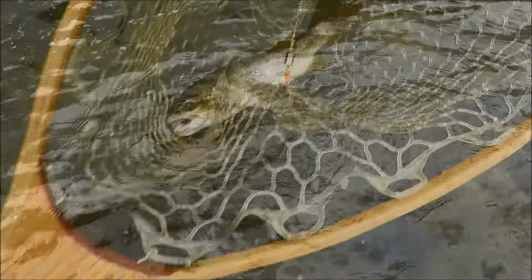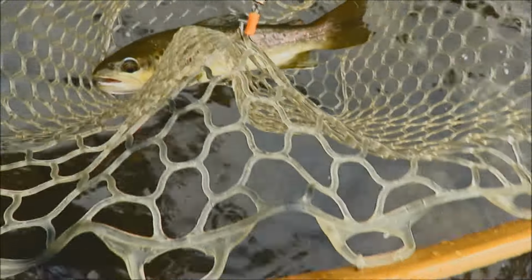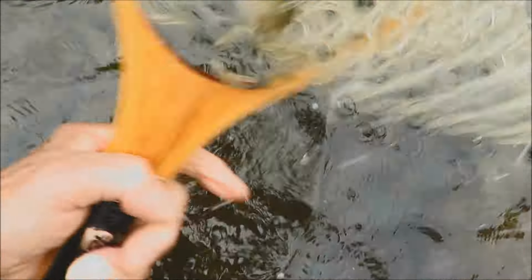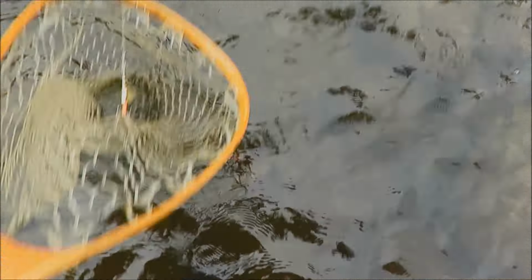Beautiful. Well, get him in the net, right? I just got him in close and the lure shot straight out of his mouth into the side of the net. And that's easy done. I'll just tip him straight out. On your way, Buster. Thank you. Lovely.